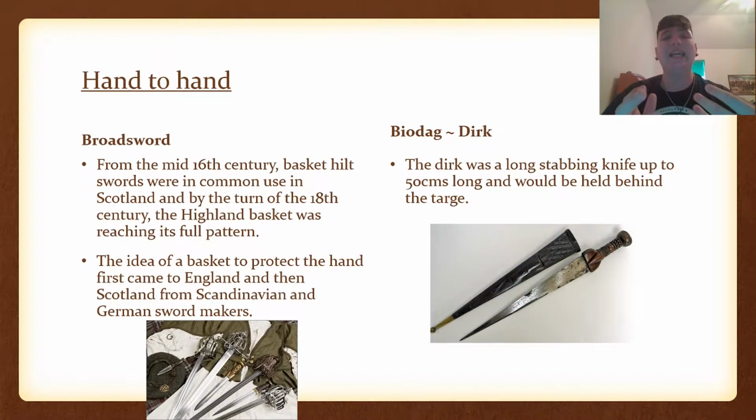So let's talk about the iconic hand-to-hand weapons of the Scottish warrior. Of course there would be the broadsword, which had the basket hilt, and there would also be the dirk. From the mid-16th century, basket-hilt swords were in common use in Scotland, but by the turn of the 18th century, the Highland basket was reaching its full peak, and they were used everywhere in the northern British Isles. The idea of a basket to protect the hand on the sword first came to England and then Scotland from Scandinavian and German sword makers of about the late 15th, early 16th century, roughly. Down below you can see a set of different types of basket broadswords from Scotland.